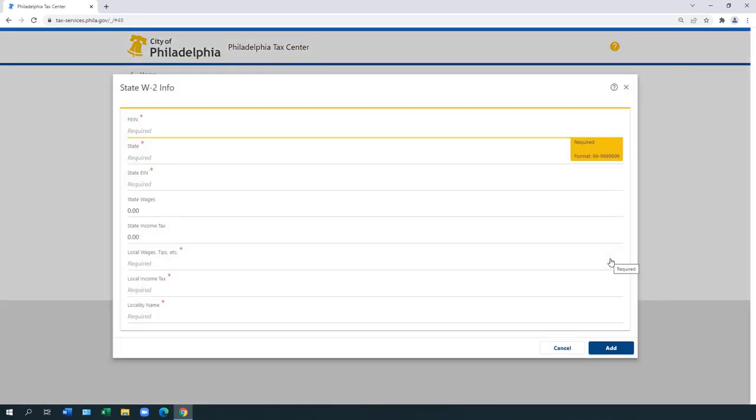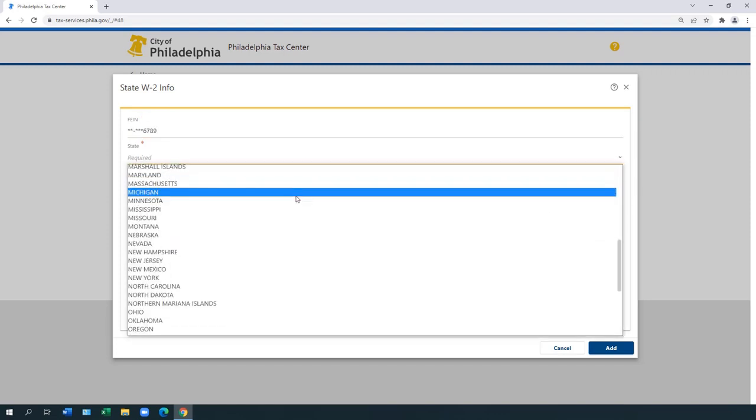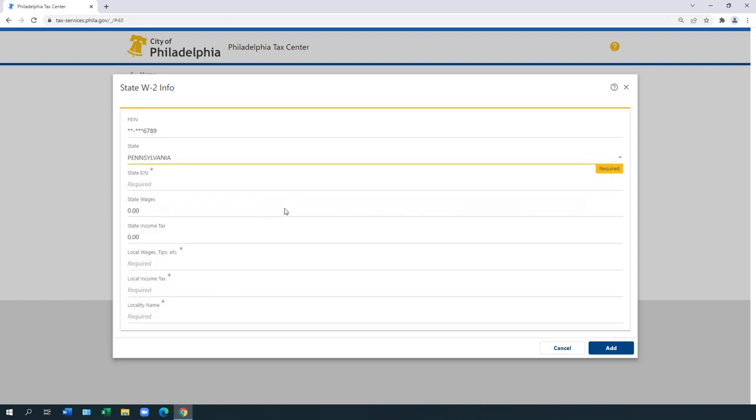W-2 form or forms. Enter the employer's Federal Employer ID, which is the 9-digit number in box B that you entered earlier. From the drop-down menu, select your state, which also appears in box 15 of your W-2. Enter your employer's state ID number. This is not the same as the federal EIN. Enter your state wages. Enter your state wage income tax. Enter your local wages, tips, etc. Enter your local income tax.